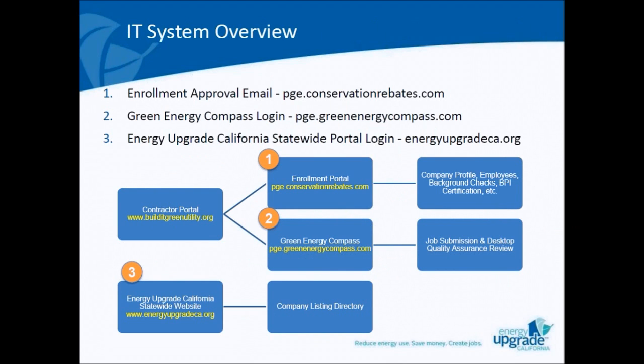The next steps for you now are, you've done the participation workshop. This is your first step in the whole process. I just wanted to let you know about the IT system, because there is some confusion on this sometimes. There are 2 main websites, but one is called the portal for a reason. It links you to 2 different websites. After you get enrolled, you'll get an enrollment approval email stating that you're an approved contractor. Then within about a week, you should receive an email login for Green Energy Compass, which you'll see is number 2 there.